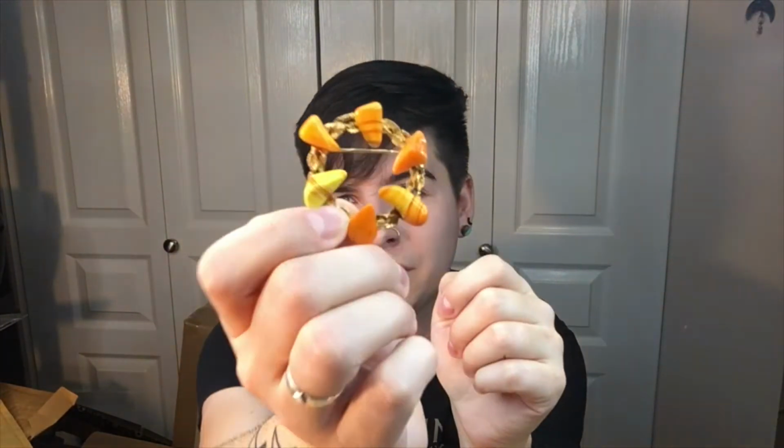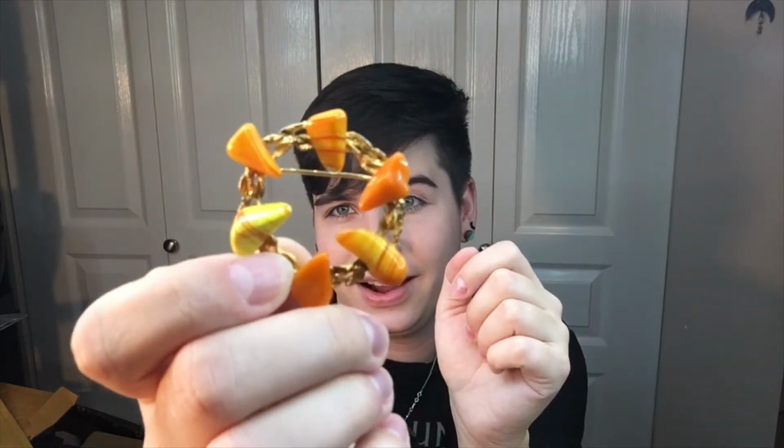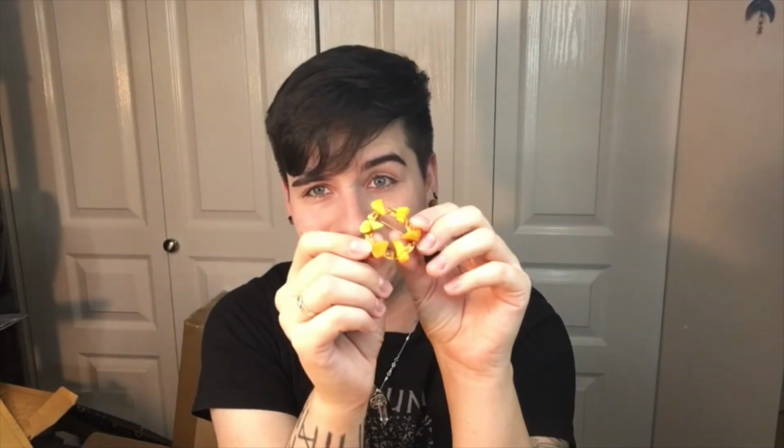So that's nice. I got a few little pieces of jewelry. I grabbed this. I think that these are glass. I don't think they're actual stones, but I just think that this is so cute. It reminds me of candy corn. It feels super Halloween-y.